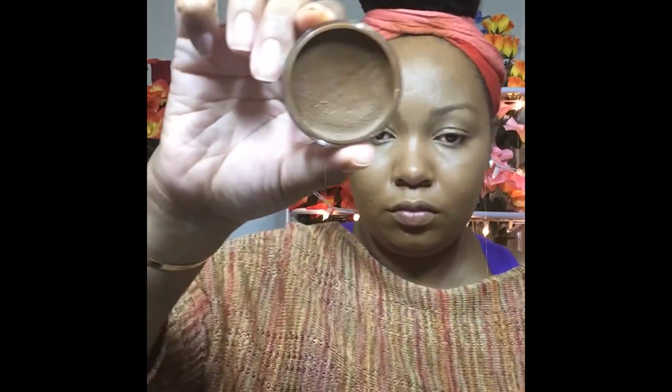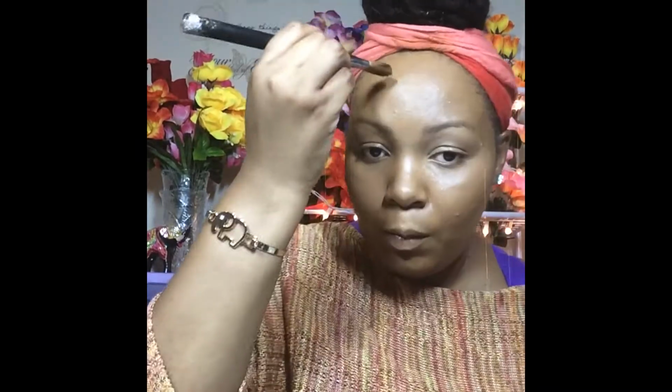And then I'm going to take Black Opal's Total Coverage Foundation in Cocoa, and I'm going to contour my face with that. And I'm using a MAC painter brush. You don't necessarily have to use a painter brush. You can use another sponge. But I'm just using that foundation to contour my face.